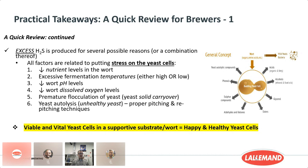And when we talk about viability, we tend to define viability as the number or the percentage of live yeast cells. Typically, when we're pitching our yeast, we want that live yeast cell percentage to be above 95. That's just a very general number. When we talk about vitality of our yeast cells, that's a little bit different. Vitality refers to a cell's general health or vigor.